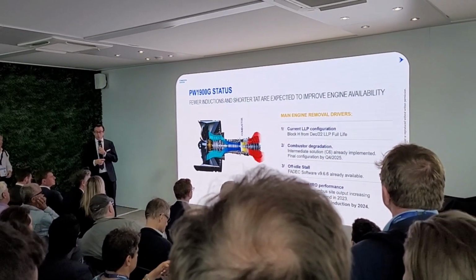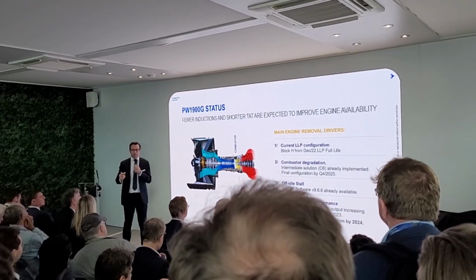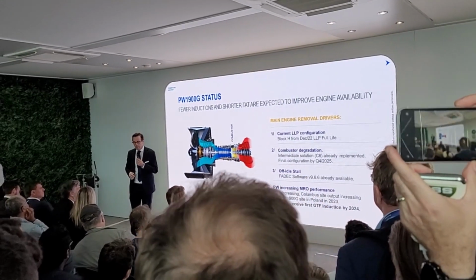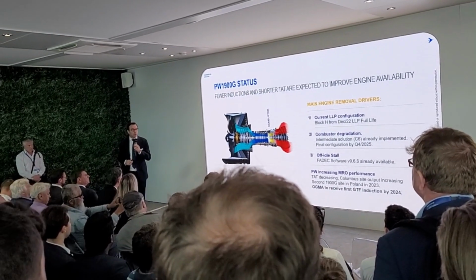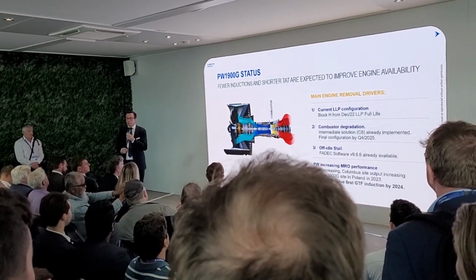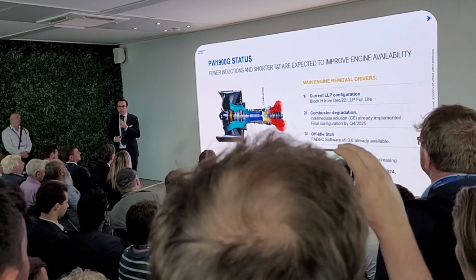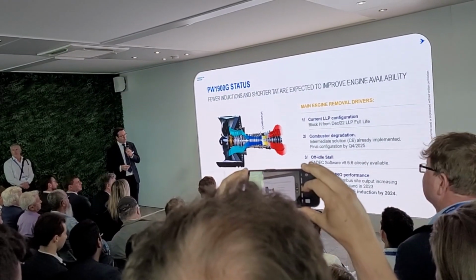Now, let me talk quickly about the engine, because a lot has been said about the GTF engine, and of course people say, well, GTF problems, so the E2 has a problem. The E2 engine is actually doing quite well in the market. We see good performance, but more importantly, the issues that we have on the engine, we do have a plan to improve those, and some of them have already been improved.